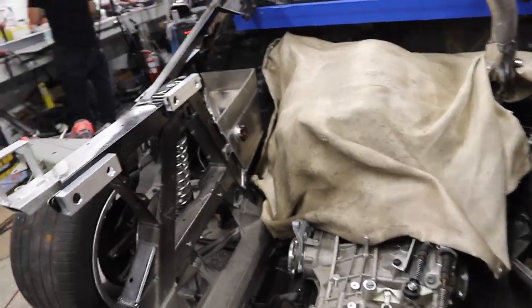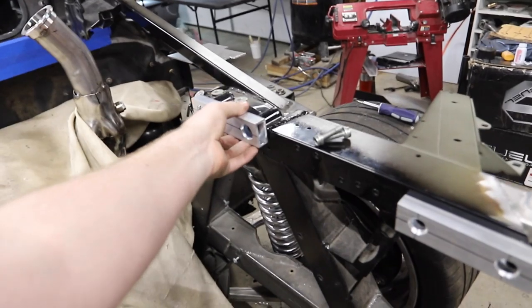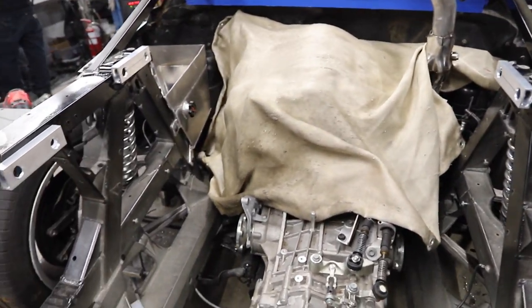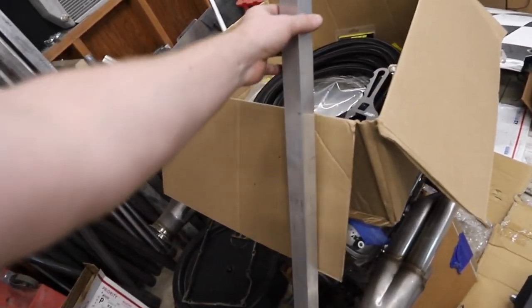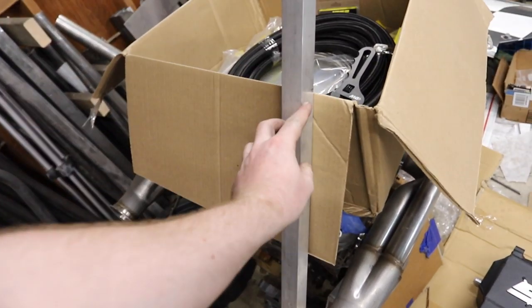Finished cutting and drilling all my pieces, so these are all mounted into the car very nicely, very sturdily. I'm liking how they came out. So now I'm going to go ahead and get my first piece of square aluminum tubing that we're going to use. It's really similar to this stuff. It's eighth wall, inch and a quarter, but I'm going to be using some with rounded edges.